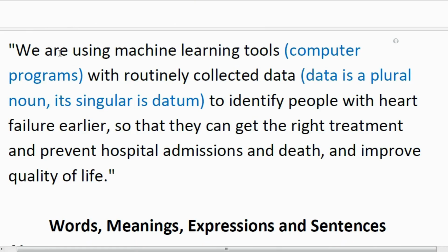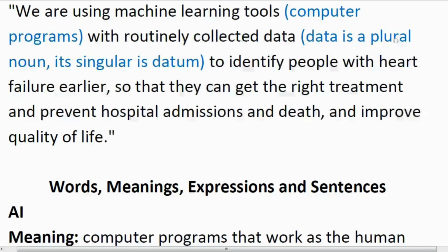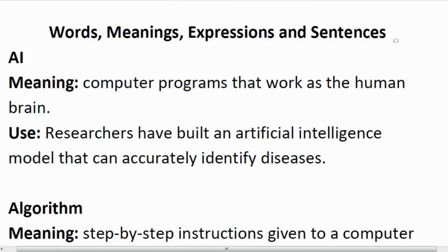Dr. Ramesh further says, we are using machine learning tools, means computer programs, with routinely collected data to identify people with heart failure earlier so that they can get the right treatment and prevent hospital admissions and death and improve quality of life. Words, meanings, expressions, and sentences we can learn from this reading practice.